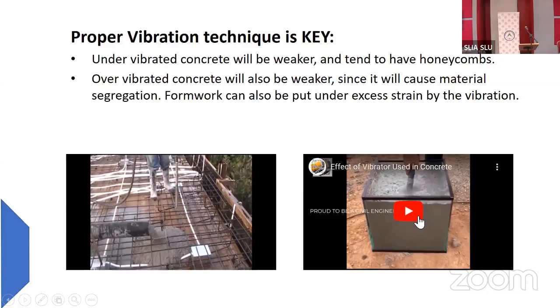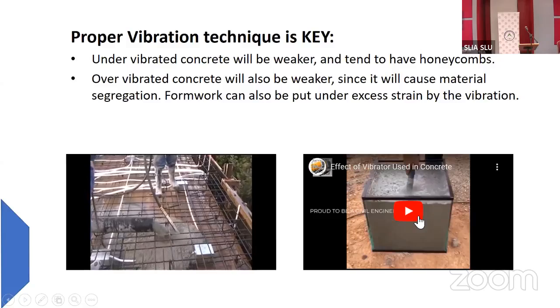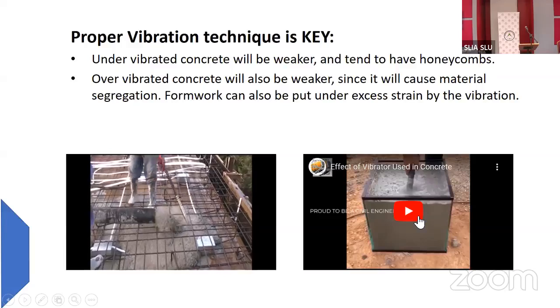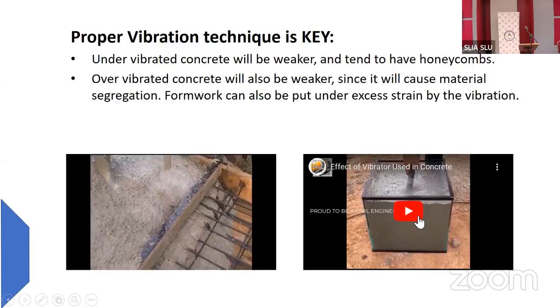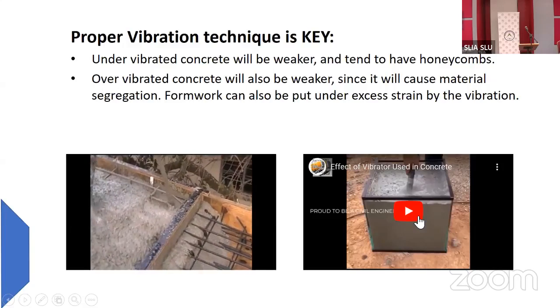Let's start looking at the vibrating process. It is important that newly placed concrete immediately gets vibrated. When working with the mix, it is very important that the mix is not too stiff or too wet. When lowering the internal vibrator into the concrete, it is important that it is never forced down, but allowed to move down due to its own weight.